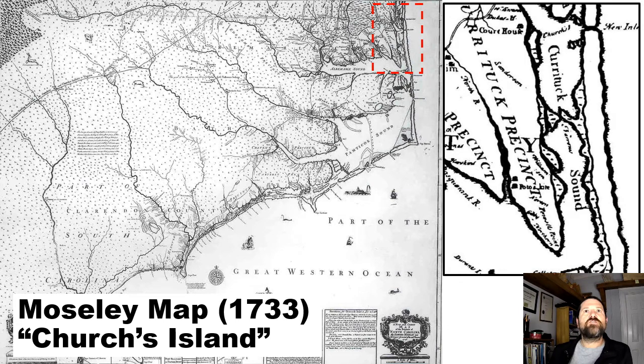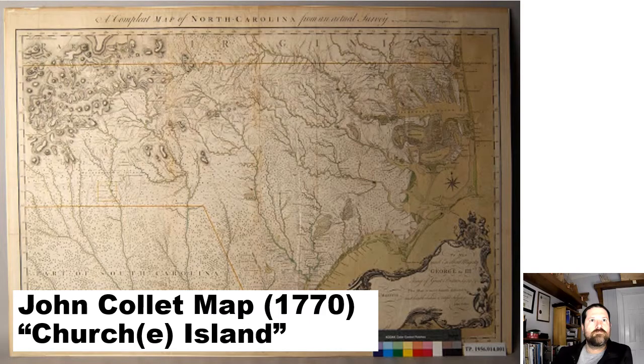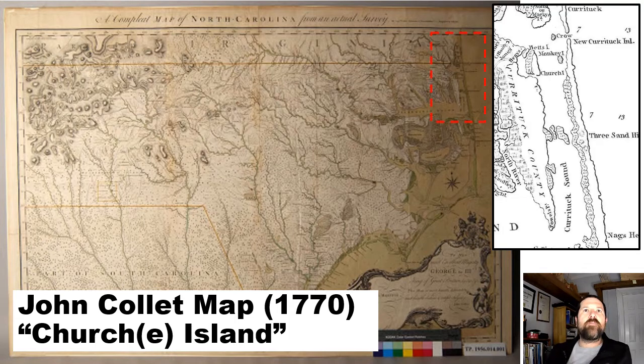And this is an image showing Moseley map, Church's Island. This is a different map. This is the John Collett map, 1770. We see in this map different spelling, Church Island. We also see on land deeds Church spelled with an E, or sometimes Church spelled with an E and in the possessive. We know that Waterlily is probably settled around this time.